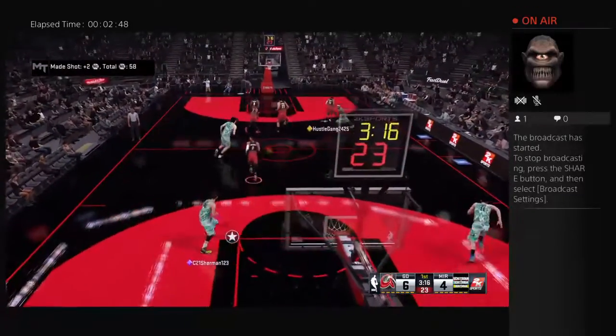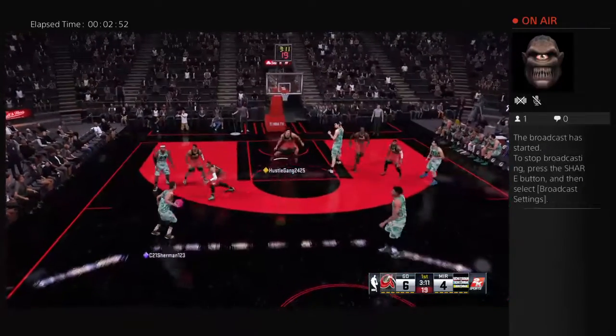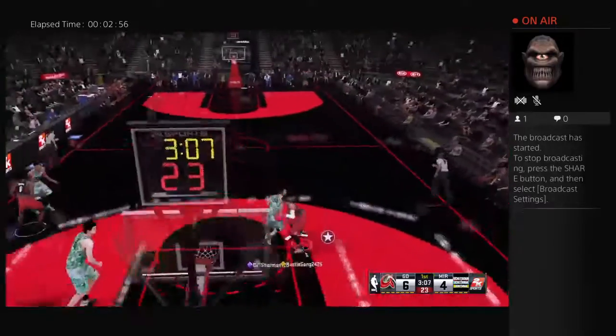Nice work on the inside. Hard to get that one up and over the big fella. Well, it's not supposed to be easy down there, and a little artistry on the inside helped him make it happen.